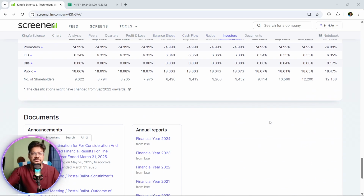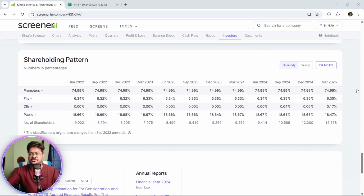Now coming to the shareholding pattern. So we'll compare the last 2 quarters. Okay, so we can see the promoters have kept the stake maximum as much as they can, because after listing the promoters are allowed to keep maximum 75%, and you can see it is 74.99. So they did not sell much of their stake. Maximum as much as they can, they have kept it.